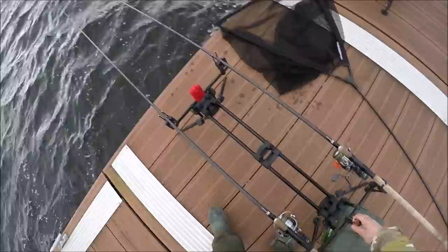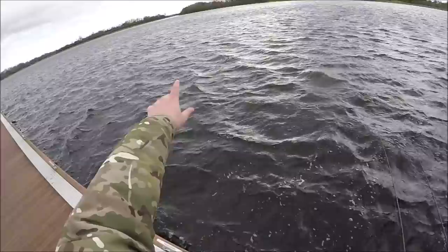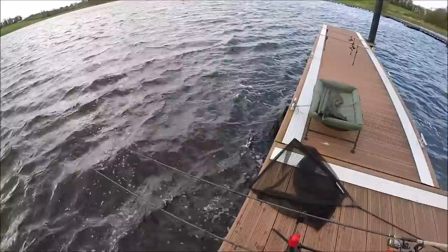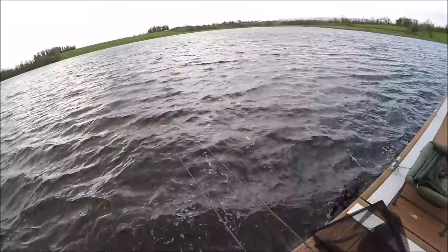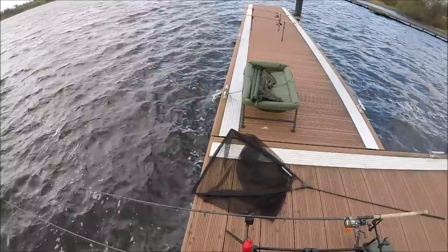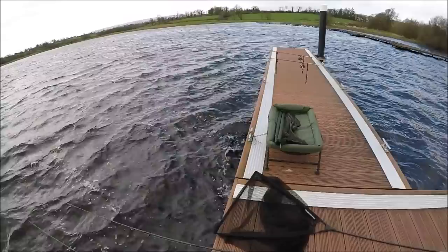This one actually looks like it's just off the edge here, but it's just about 30 yards that way. This one's straight out in front of us. Oh, wind is a killer today. It's that windy I've had to tie down my unhooking cradle, because the wind was pushing it into the water. So it's tied down. But we're all good, we're fishing.